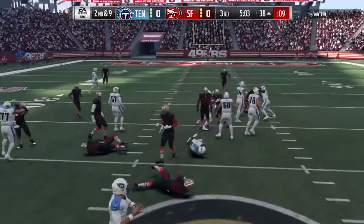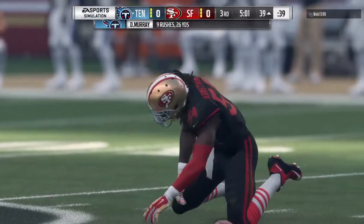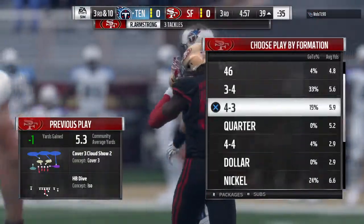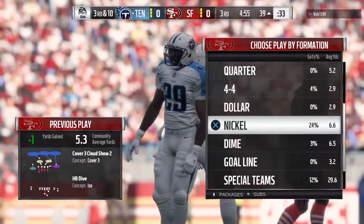They'll run it now out of the gun. And the play goes nowhere. Losing yardage back near the 40 at the 39. It'll be a loss of a yard, and it'll be 3rd and 10 now.